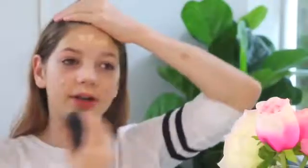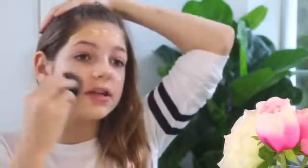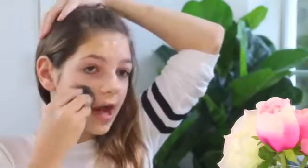So blending is basically dabbing your Beauty Blender on your face like this. Just go boop, boop, boop. I'm going to do this side with the Beauty Blender and this side with the brush. And you just spread the foundation all around your face. I love the combination of these foundations because one of them is very dry and one of them is very oily. Okay, so that's my finished foundation.